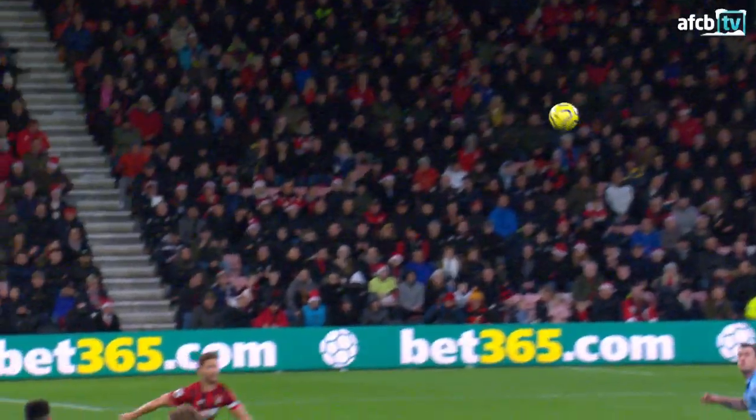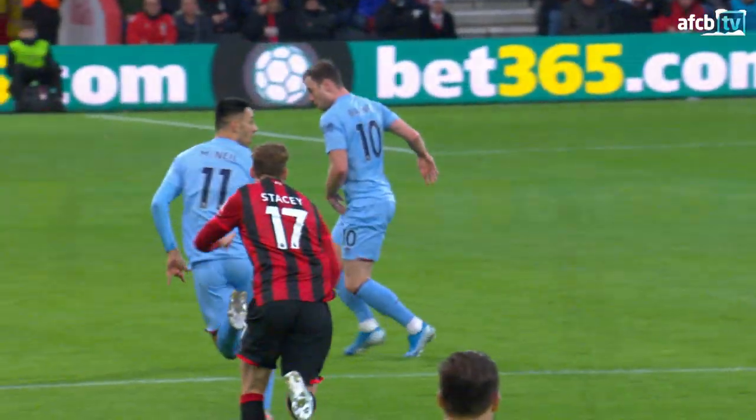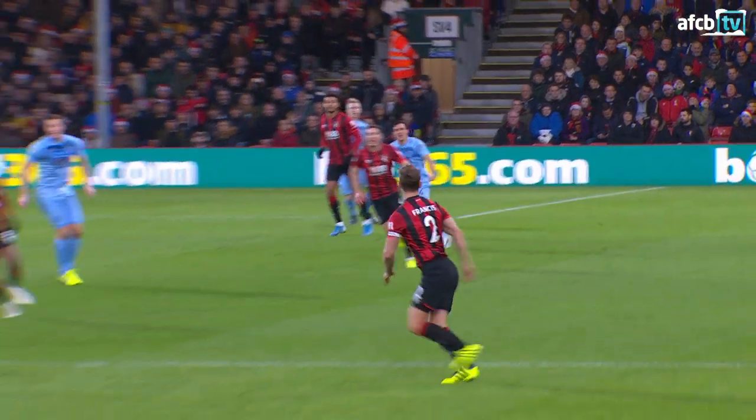I think it was his knee. We're going to have a little look here. So it's the full bottom of his boot. It's studs right down the side of Simon Francis' face.